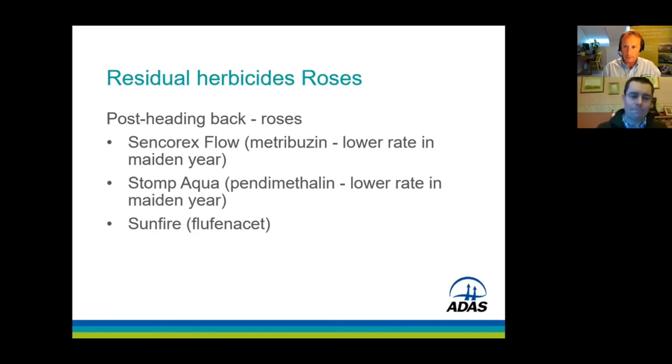One other residual that we have approval for here is Defy. I know you showed a picture of potatoes, but certainly on the veg side of the potato house, a very common mix is Syncrex and Defy for residual control, because it covers most of those annual weeds and is quite persistent, but that's where Syncrex is possibly used at a much higher rate. I think Defy's in there at 3 or 4 litres.